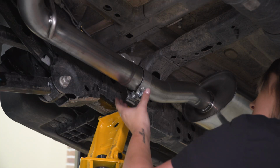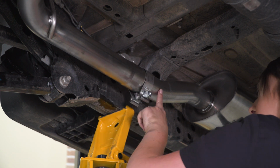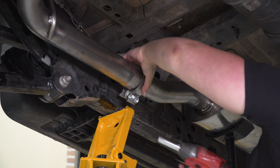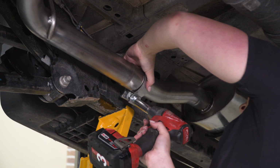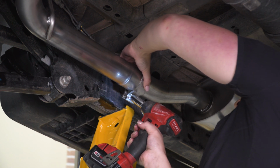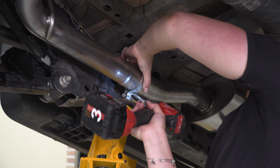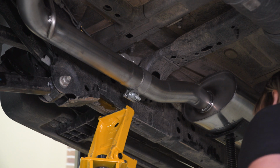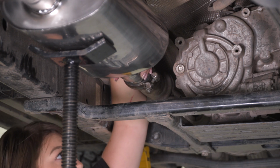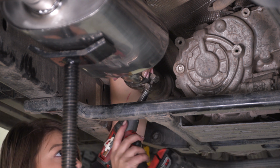So our next step is to tighten up our middle clamp. You want to make sure that it's sitting over these notches here, over both pieces of the piping. I'm going to use a 15mm deep socket to go ahead and tighten that up. All right, then we can head up to our front clamp. So then making sure that this clamp is sitting over both pieces of the piping as well, we're going to take a 13mm socket and tighten that up.